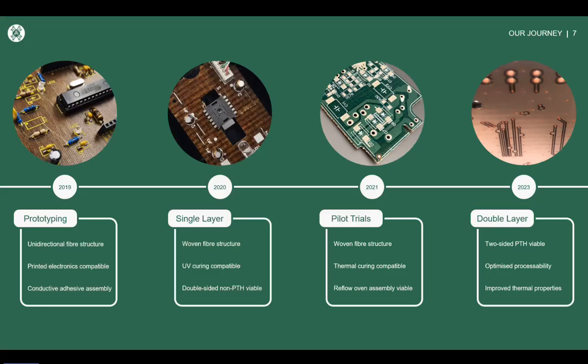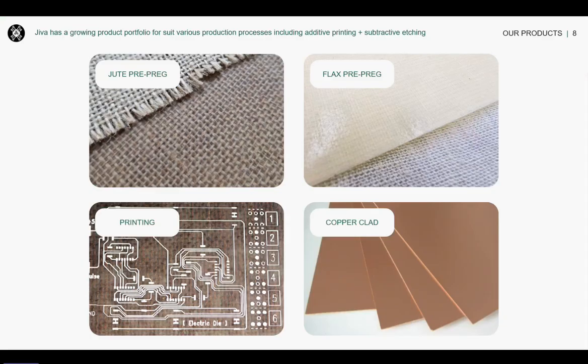So a bit about our journey so far. We started in printed electronics. I invented the material at university back in 2017. Got some funding to start a company. And we've taken the product all the way through from printed electronics through to compatibility with copper-clad laminate production. We can now successfully produce plated through holes with our material, and we're working towards multi-layer compatibility later on in the year.